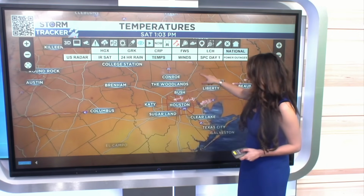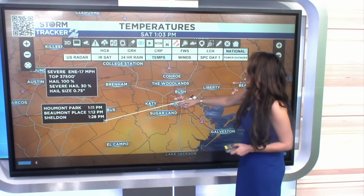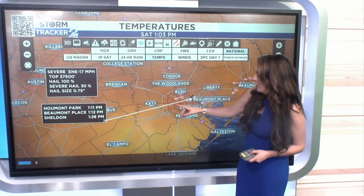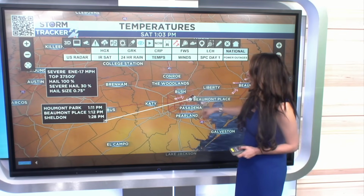It's also gusty. We're seeing those gustier conditions and the humid. You can see these skids just picking up the rain, picking up the path for us. So 111, it's going to be 112 near Beaumont Place, and by 128 we're going to be at Sheldon. And again, we do have that potential for hail.